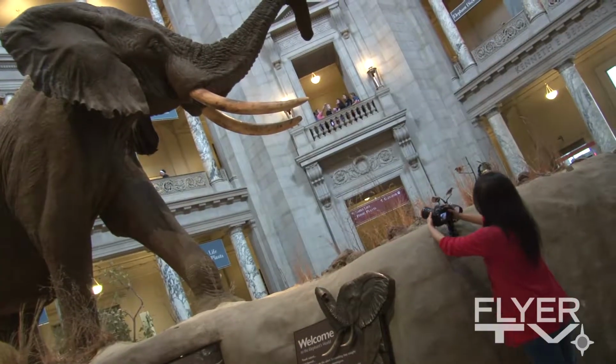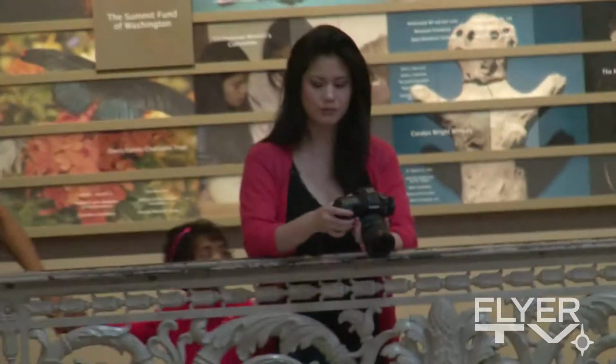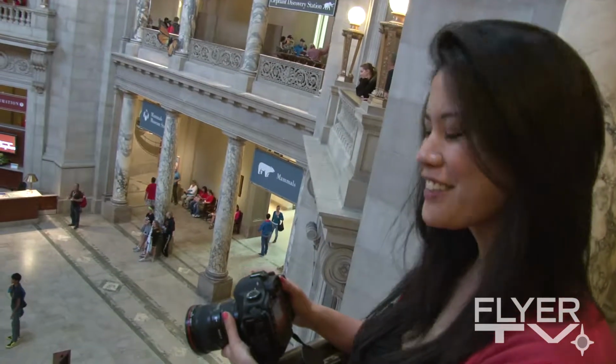And my third tip is, try capturing your subject from a different point of view. The elephant in the Natural History Museum is the centerpiece of the museum. What I wanted to do is capture it in a different angle. Try looking for different perspectives, like this one looking down.